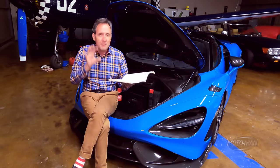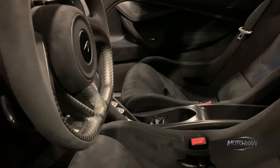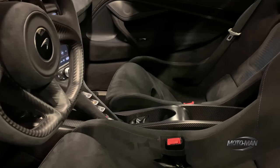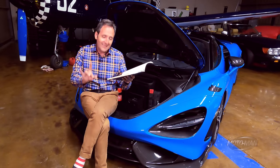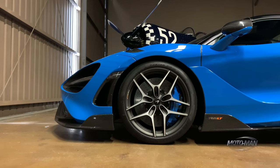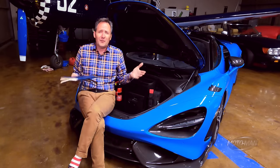Then the by McLaren choice of suede interior. It's a combination of black, dark blue in the door panels, contrast stitch that's a lighter blue, and then a blue graphic pattern on the seats. That is an additional $3,030. Then we press on to the 10-spoke diamond cut wheels, $4,250.